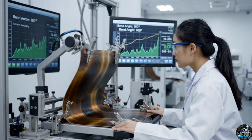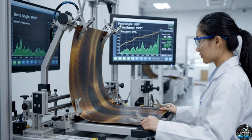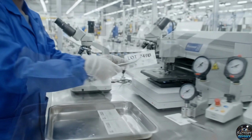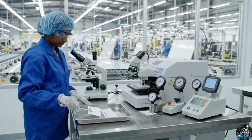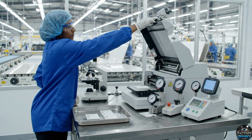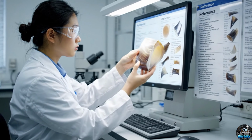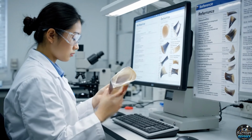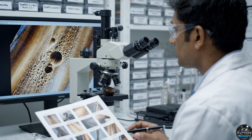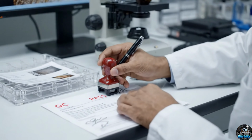A premium horn sheet must not only look finished, it has to move without failing under stress. Before release, the lab takes its own piece of the sheet to verify what the production line claims. Moisture and density tell the factory whether the sheet is truly stable or only looks that way on the surface. At microscopic scale, the factory can see whether the horn's internal structure survived the pressure of transformation.